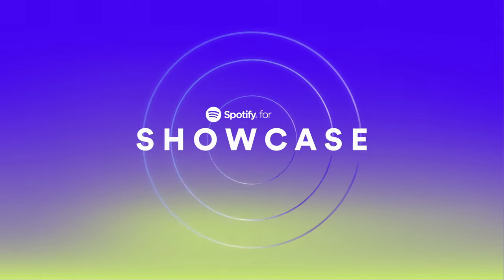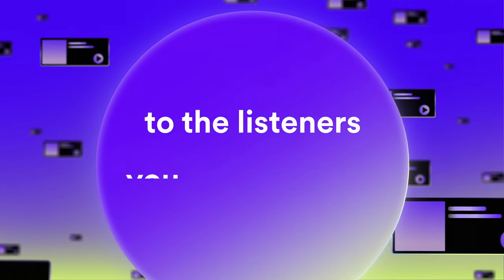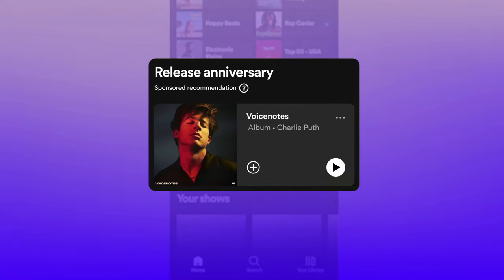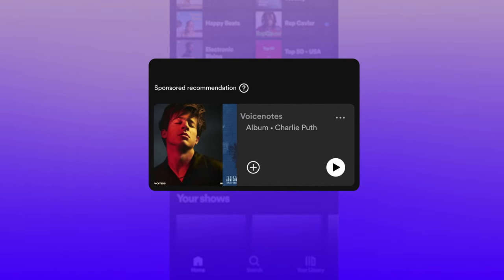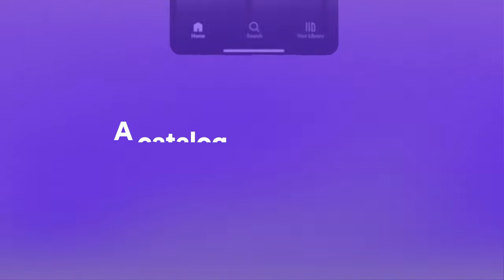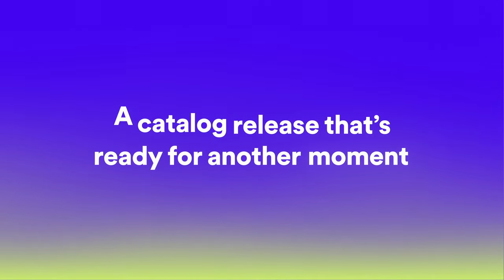Introducing Showcase, our newest campaign tool, which gives you the ability to spotlight the releases you want, when you want, to the listeners you want to reach. With Showcase, you can amplify a new release, celebrate the anniversary of an old favorite, build more momentum for a buzzed-about single, EP, or album, or spotlight a catalog release that's ready for another moment.